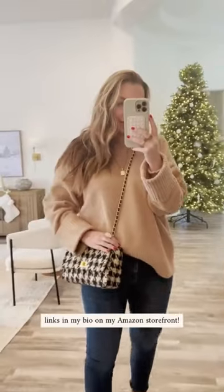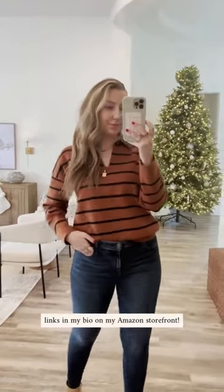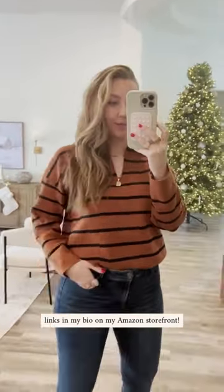And lastly is this striped sweater. It has a cute little collar. It comes in a bunch of different colors. I also have it in this brown color. Really good quality, and it's a perfect staple for your closet.